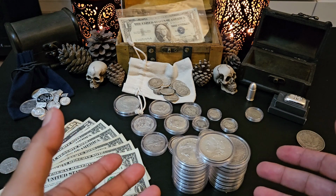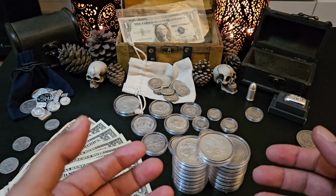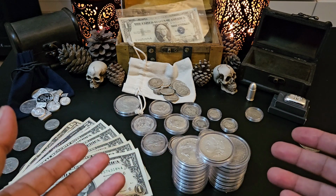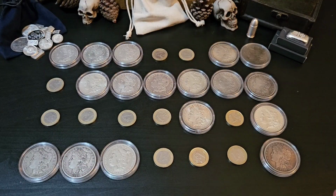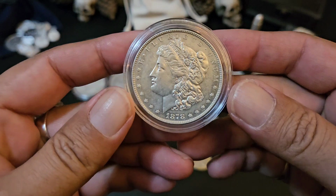Now, it's not complete, I'm still working on it, but I am picking up the dates that I need to fill the gaps in the collection to make a complete run. So let's see how we're getting on. So here they are, all laid out. Let's go through them. I've used these little €1 coins to fill in the gaps where I'm missing coins in the collection. But let's start from the beginning.